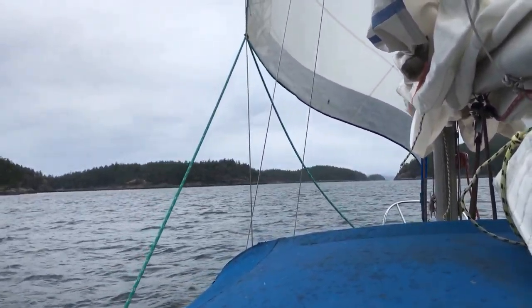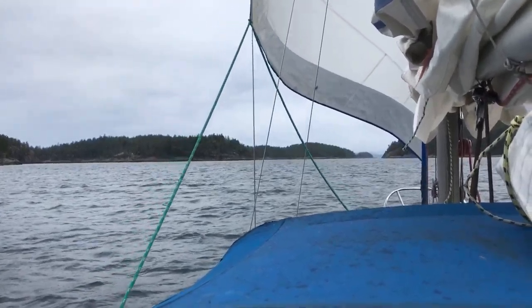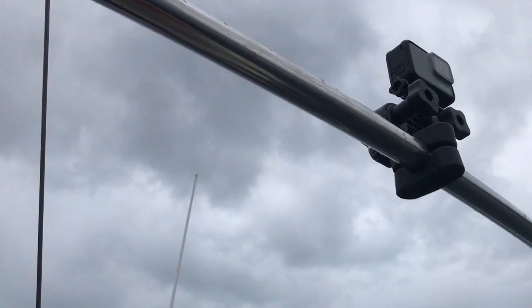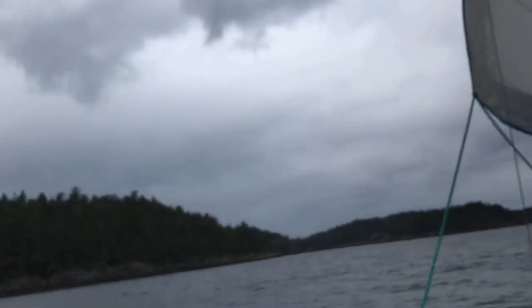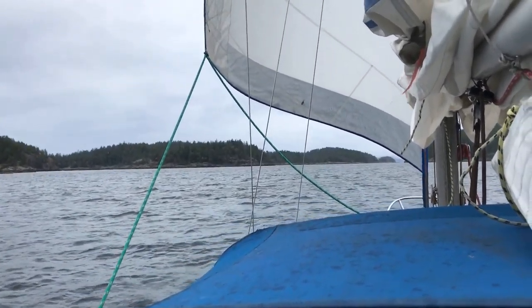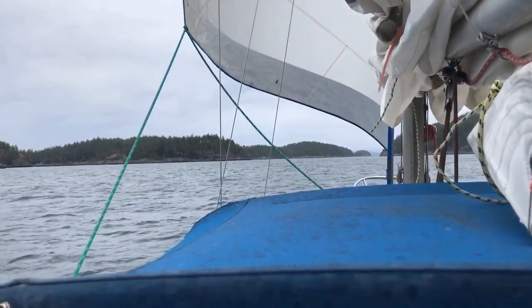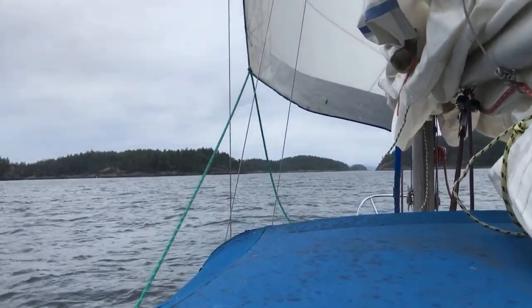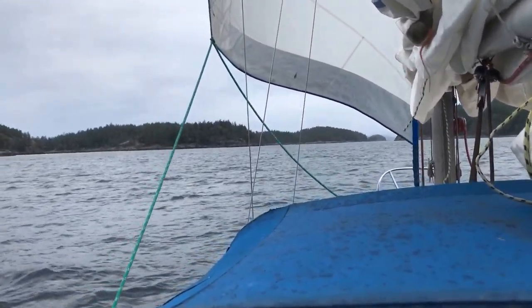And I'm gonna put you away now, because this rain is coming straight from behind now, and my GoPro, which is right meow, is not waterproof, so it's probably a good time to get him in my pocket at least. So yeah, we'll check back in a wee bit.